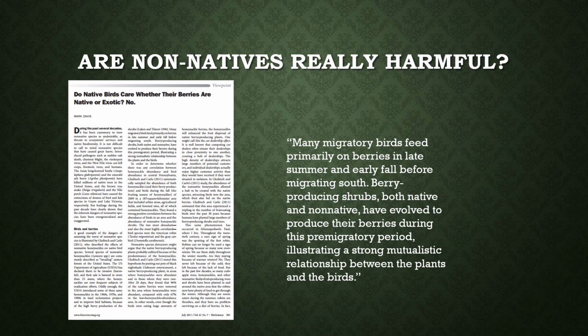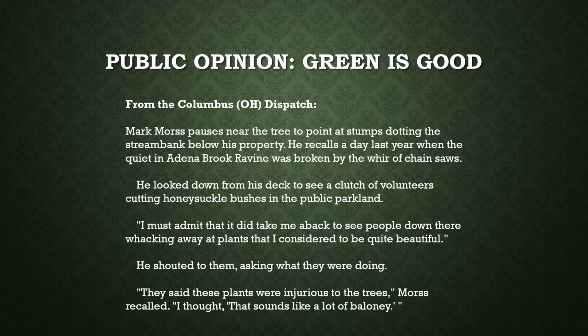Their presumption here was, do native birds actually care whether their berries are native or exotic? Their conclusion was no. I'd like to dig into that a little bit further because I don't believe that this tells the full story. This ties into a concept that largely green is good. I like to joke that before I started learning about what was in the woods and what was in our prairies, everything out there was good, and the more I learned, the more troubling things I saw: lack of native plant regeneration in forests, conversion of high quality rangelands to things like some cool season grasses and lespedeza, and other negative impacts there.